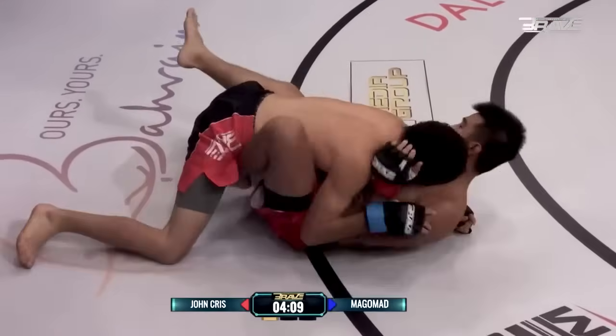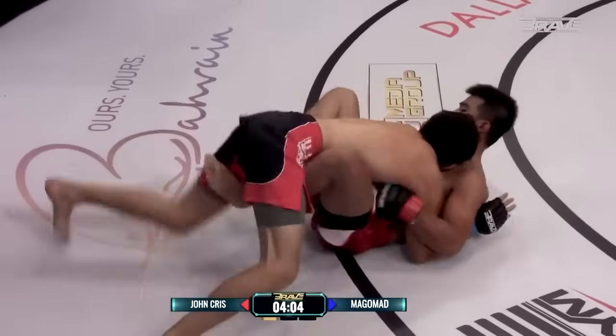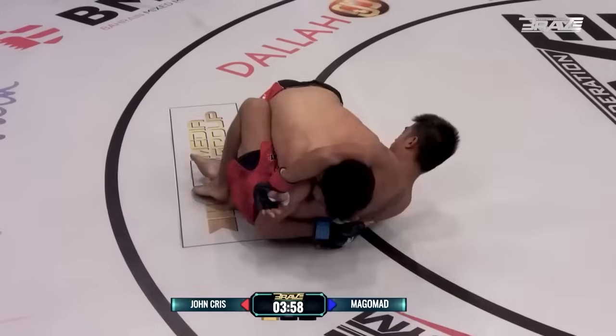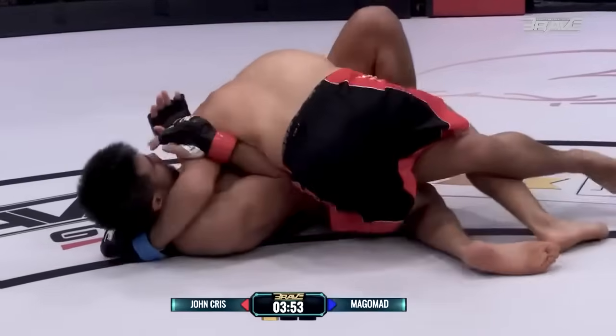Does have that butterfly hook in on the left side. May look to try and elevate the hips of Idrisov with that. Has a foot on the hip, usually indicative of somebody trying to spin for an arm bar, but Idrisov does beautifully just to skip into that half guard position.